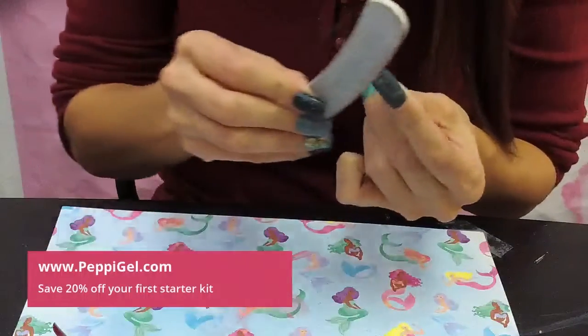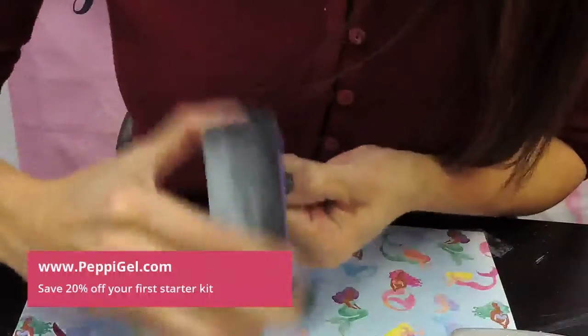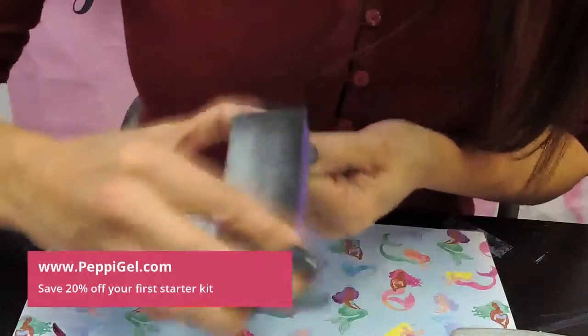Sharp little edge. Oh, your mom felt like a Barbie, Kayla. That's so cute. Cheryl has on Boss Babe and Disco Party. Love it.